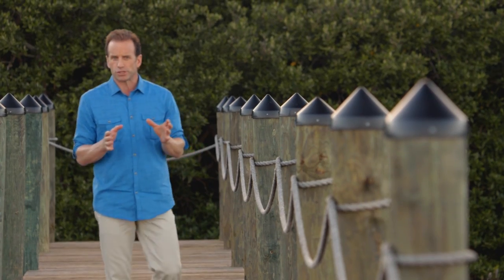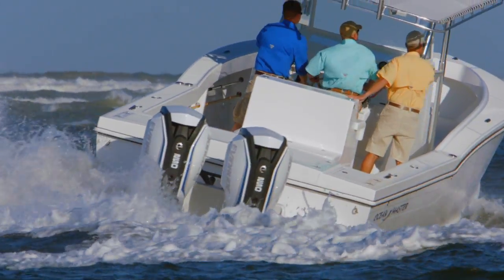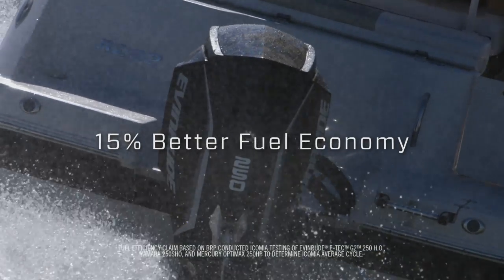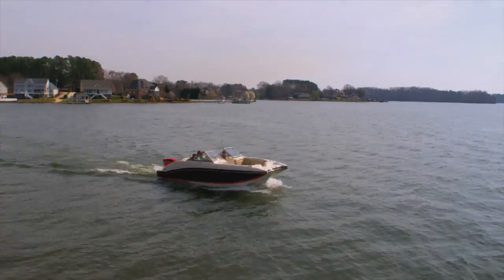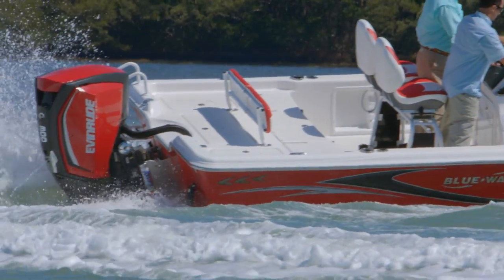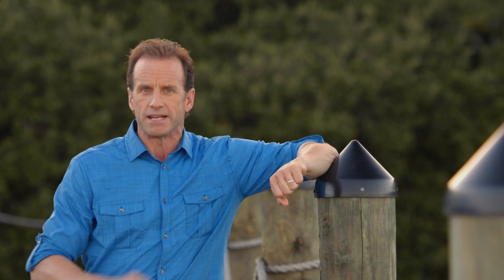By starting fresh, Evinrude is giving you a real choice. Now you can choose 20% more torque and 15% better fuel economy. Choose a 75% reduction in emissions. You can even choose from more than 400 color combinations, instead of settling for just black, white, or gray. You'll see all of this in just a moment. But first, here's real-world proof that Evinrude has once again created an outboard that everyone will quite literally be trying to catch up to.